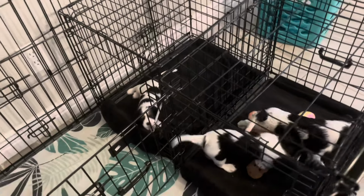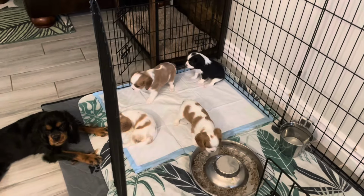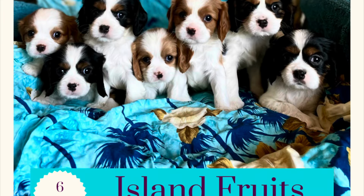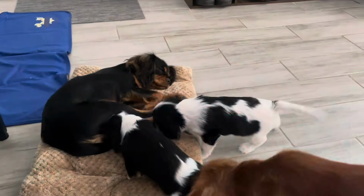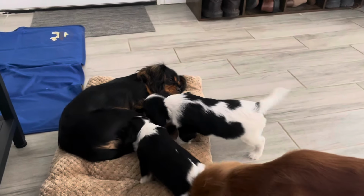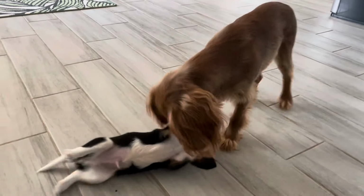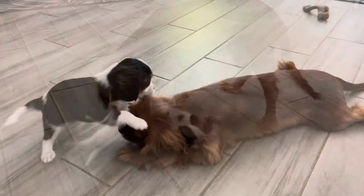But of course, inside, just to catch any accidents, there were the potty pads, which they did very well with. And the crates were introduced as well, and they learned that they were safe places and a place to nap and retreat, but also they would play in them. And then now they are getting some supervised time loose in the house with our other dogs.